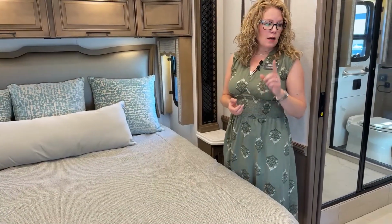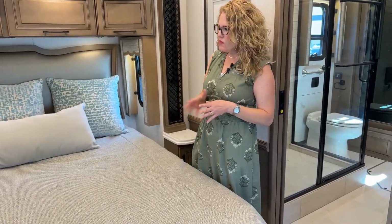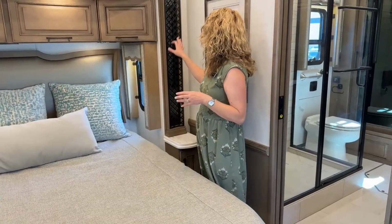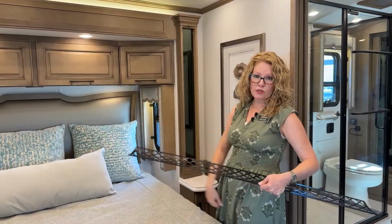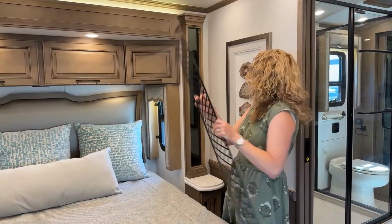One quick thing I wanted to point out for you, if you're kind of a clean freak, you don't like to see dust and things like that, I want you to see that they thought of that. So when you need to get these mirrors clean, you can just pull this piece off really easily, get back there, dust this as well.